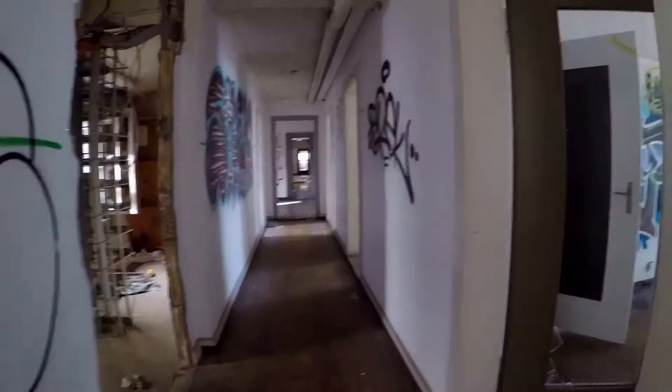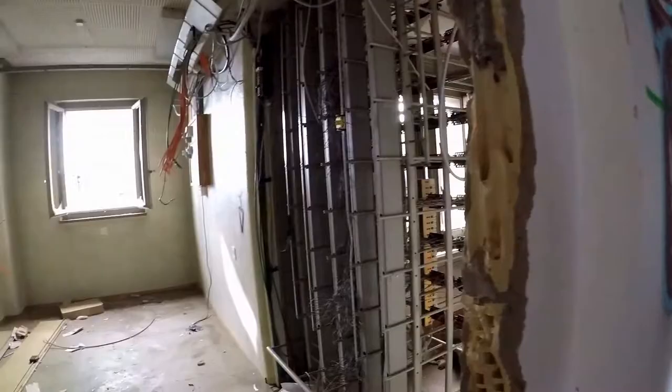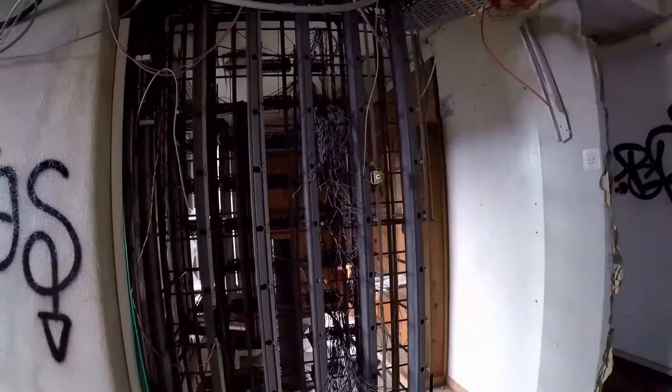This looks like it's an elevator of some sort. They transported some paper or who knows what before the internet. Or maybe some medicine. Because as I said, this was some medical company here. And this looks like the phone center. That's where the phones were connected to the grid.